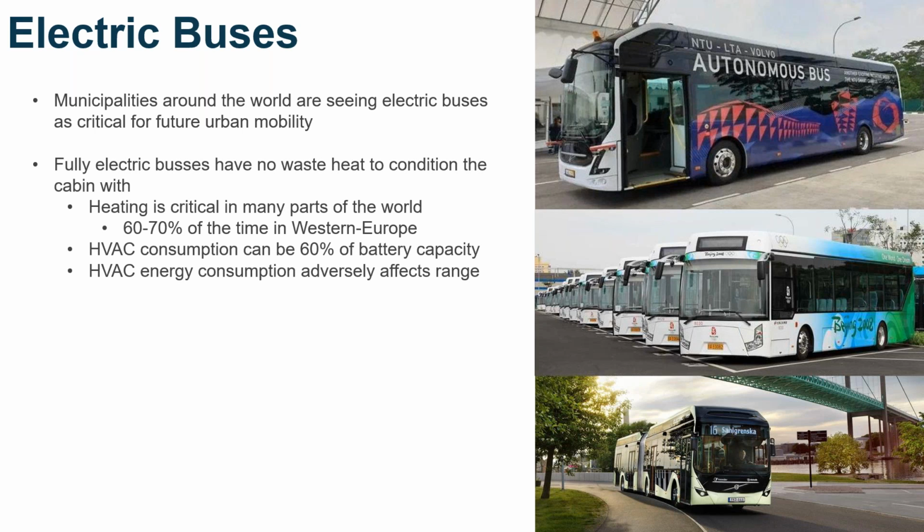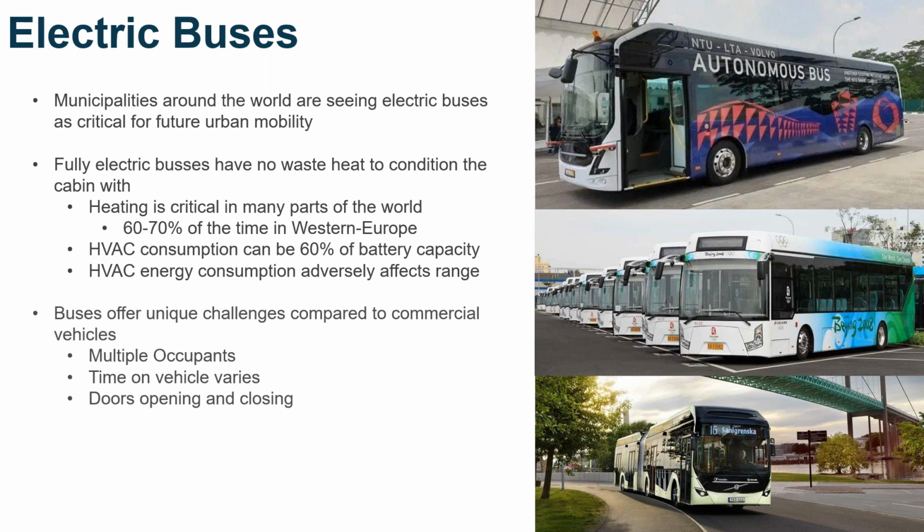Fully electric buses have a significant problem in that there's no waste heat available to condition the cabin with. And in an area like Western Europe, where you're going to need heating capability 60 to 70% of the time, that becomes a very significant factor, especially when you consider that the HVAC consumption can be up to 60% of the total battery capacity. And if we're using that battery capacity to condition the cabin, that used energy is detracting from the vehicle range.